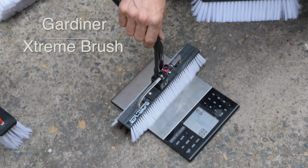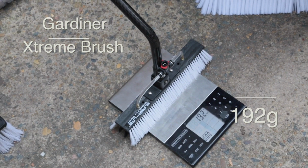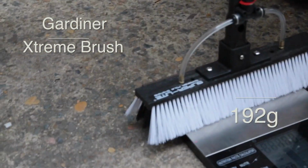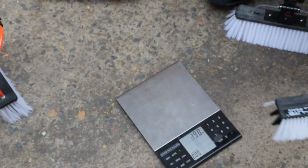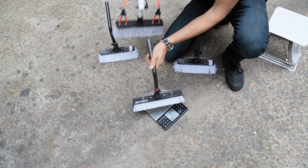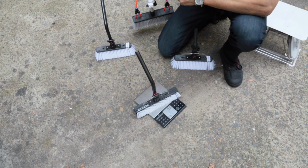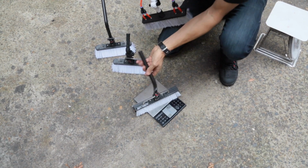Here we have the Xtreme brush with a carbon fibre 10-inch gooseneck. It weighs a paltry 192 grams. And here we've got a carbon fibre gooseneck with the Supreme brush, very similar to this one, it's also less than 300 grams. So the difference between this brush, 443, and 193 is about 250 grams.